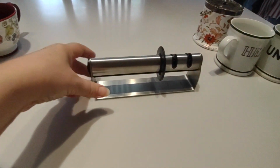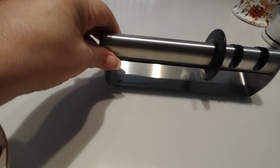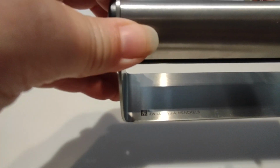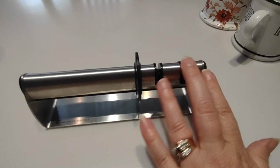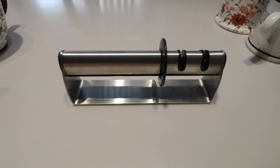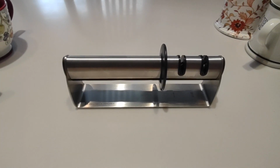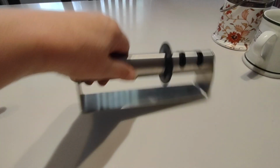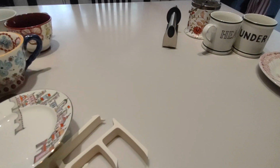Also got this knife sharpener. This is a Henkel's knife sharpener. You guys, it's hard to see down there. There we go. Dual knife sharpener, probably worth around 15, maybe 20. And then I think that was it from the main part of the sale.